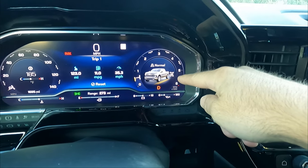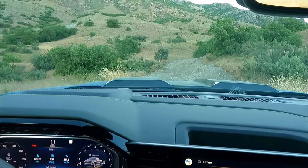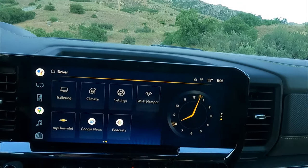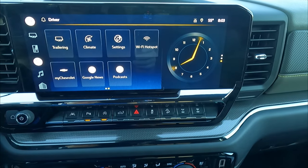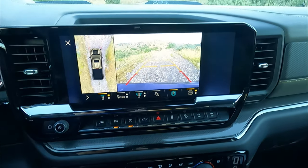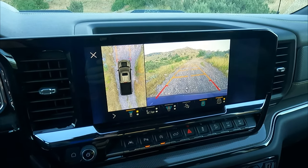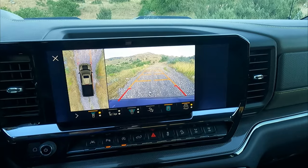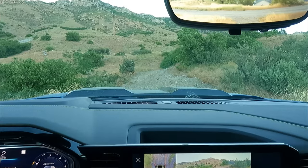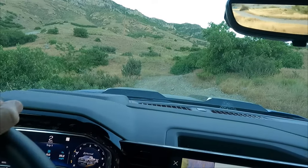All right, four-wheel drive high, normal mode. We do have the off-road pages up on the main screen. And let's throw the cameras up. One thing it needs, a camera button. It's not on the main screen. It should be a physical button for a camera. And maybe there is, and I just am not finding it right now. Anyway, it did have the hill start assist or whatever where it holds the brake for you until you start rolling forward.